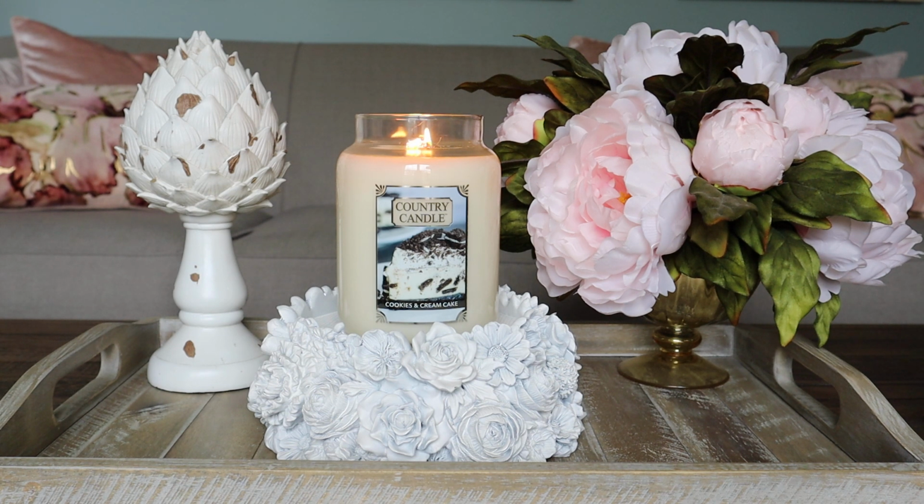I do still have the grapefruit and rosemary to review for you guys. That's another one where I don't really care for the scent per se. I'm not struggling with it the way that I'm struggling with this cookies and cream, but it is a quite intense, herbaceous grapefruit scent. So that one will be coming up hopefully this next week. And that, I think, mostly wraps up the Country Candles that were released for spring.